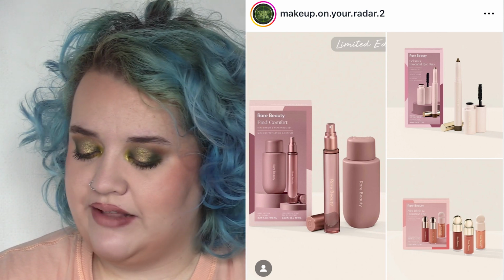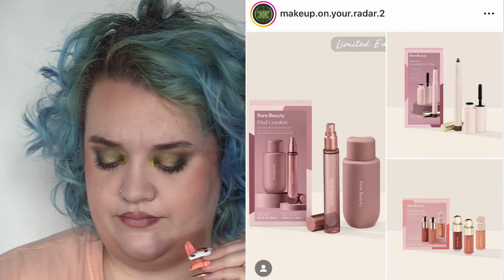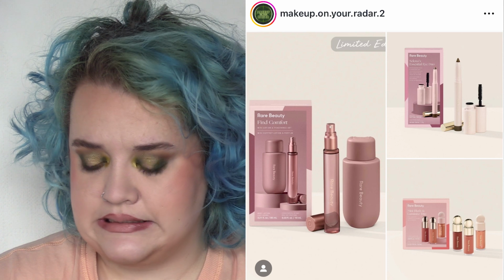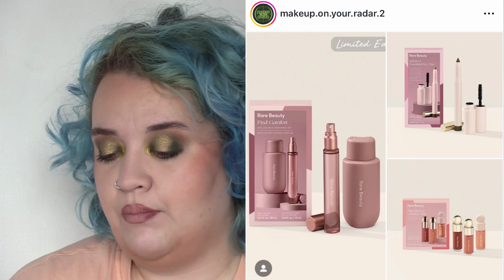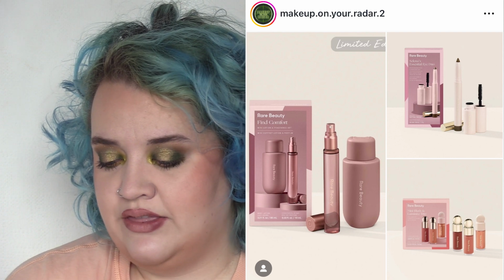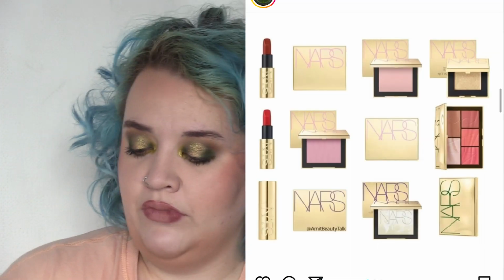I've not actually smelled any of Selena's fragrances yet. But this cute little set. I like the mini blush trio. The shades look really beautiful. Cute idea. I think if you've got a lot of blush like me, the mini ones are great.